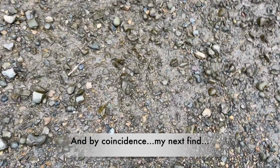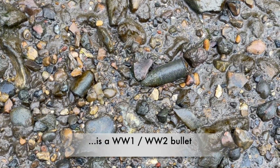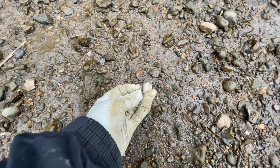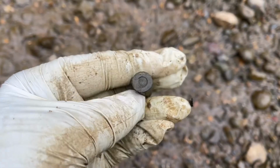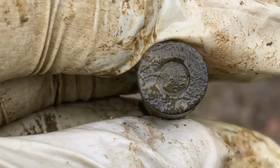Here's another eyes only find. Again, very easy surface find. We are not supposed, obviously, to bring these finds home, but it's worth checking any details.